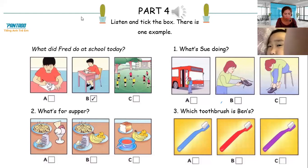What did Fred do at school today? Hello, Fred. What did you do at school today? Well, we had an English lesson. What did you learn? We all wrote stories. Oh, that was good. Well, it was okay. I wanted to do sport or drawing.